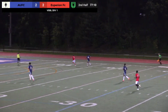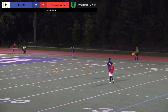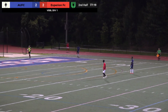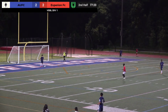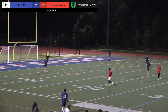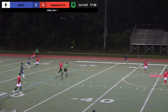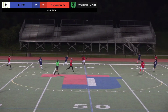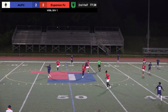Nasir Bore's chasing that down. It's not going to end up anywhere for Esperion, but back to what I was saying, the side in red held on very well for about 60 or so minutes with that 2-1 lead. It was a great build-up for Alexandria to equalize there. Alexandria have been pressing ever since.